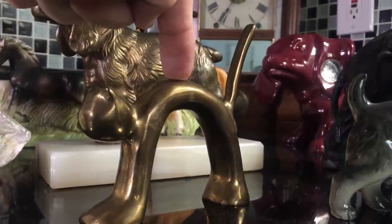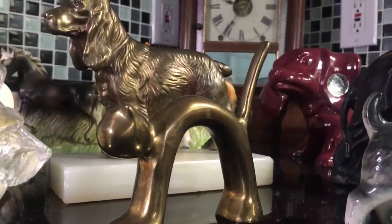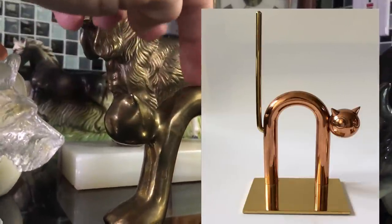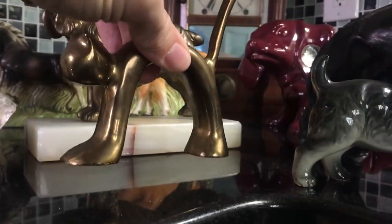There's a very famous one called Scaredy Cat that I cannot remember the name of the designer, but it was put out by the Chase Company. And you may find that if you go looking around. But this is not the Chase Scaredy Cat. I wish that it were.